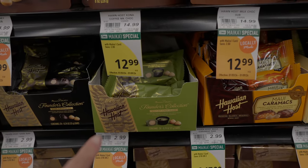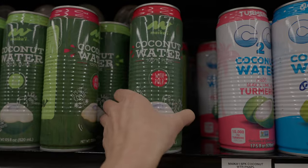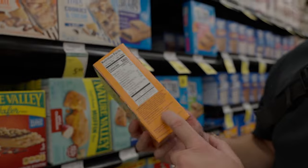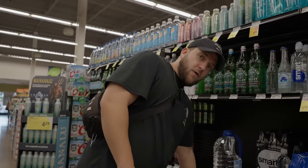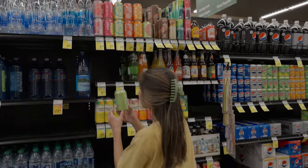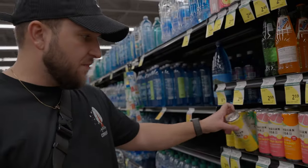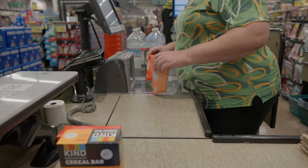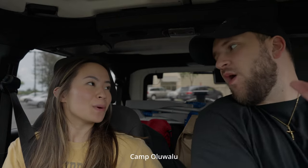Okay, these are so good. I get two of these. Coconut water. BioSteel. Peanut butter. That's the fuel of champions. Get four. Yeah, four for now. Watermelon. Papaya. Pineapple citrus. The grapefruit blush. Now we're headed to our campsite, which is called Camp Olowalu.